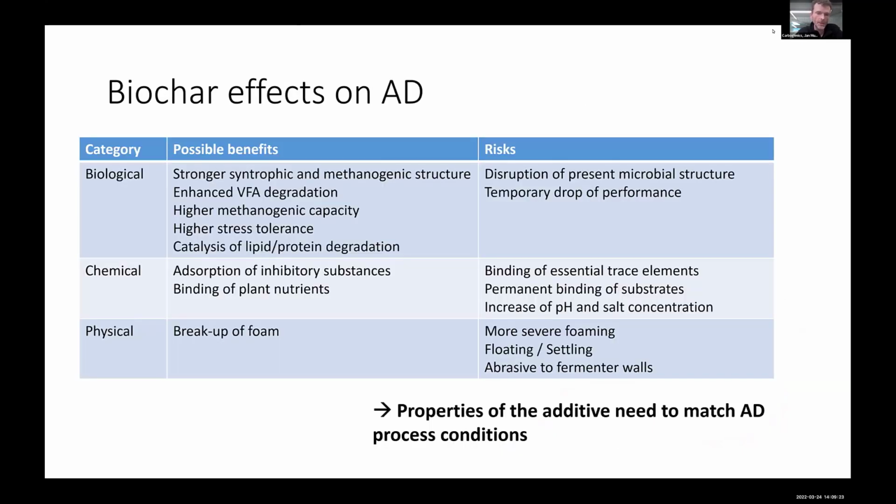Here's a summary of what we are seeing, and what others are seeing, in AD reactors, small scale, lab-based, but also commercial scale reactors. The interest is picking up. I'm from Germany, so I would say there are probably almost 100 AD operators who have tested biochar at some point. I can only pick a few. Possible benefits: you should see a higher potential for methane and biogas production, and higher tolerance towards stress. There's lots of stress, because operators tend to take cheap feedstock that they can, which may not always be the highest quality, and that causes stress.